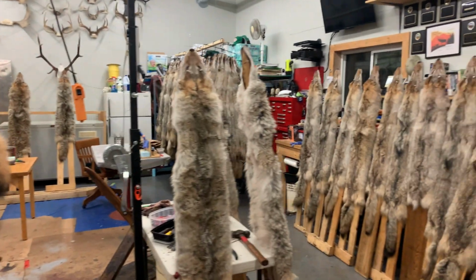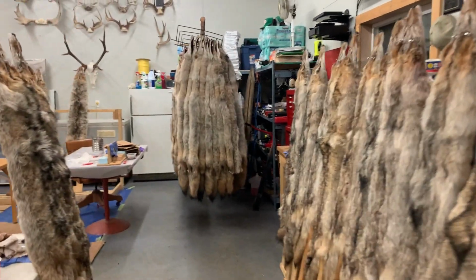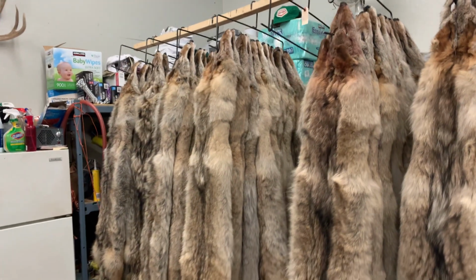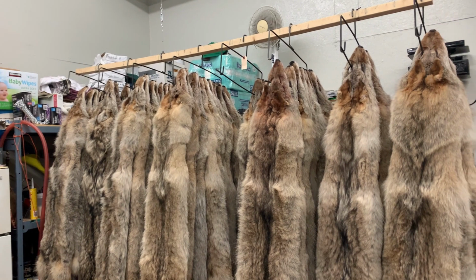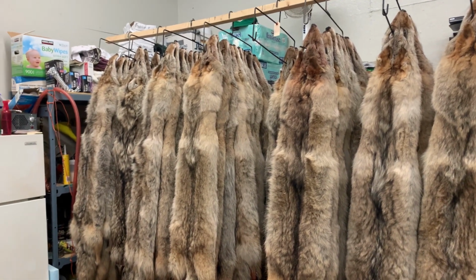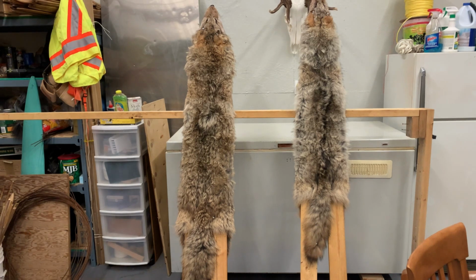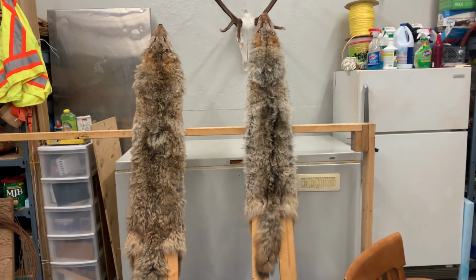But we're wrapping, catching up on stuff. Got some on the racks. Gonna start to sell them, to move them a little bit. Some of these are custom skinned and some of these I bought whole, and most of them are mine from trapping. And this big guy here is kind of dark. Once you brush him up, he'll look good. And this one here just needs to be brushed.